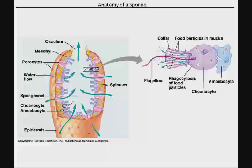Okay. Now, they're filter feeders, so they create a flow of water through all these little tiny holes with these special cells with their flagella, and they capture tiny bits of organic matter and bacteria and consume them. So there are probably about 5,000 species of Porifera. Most of them are marine, so that means they are in a saltwater environment.